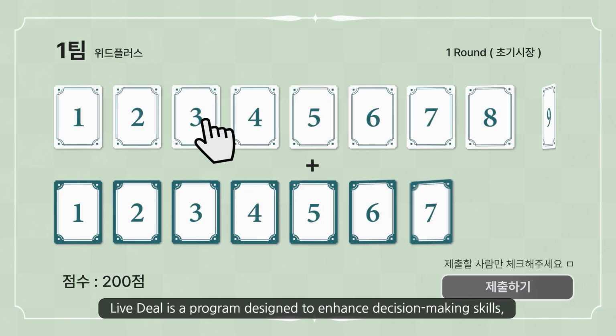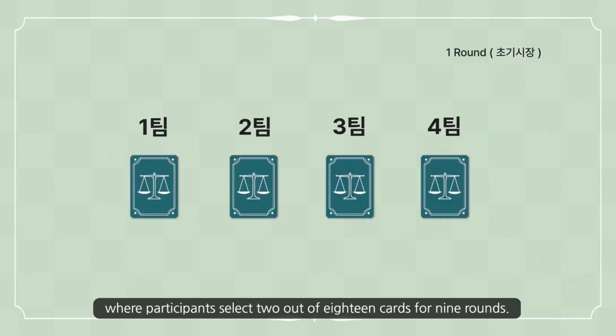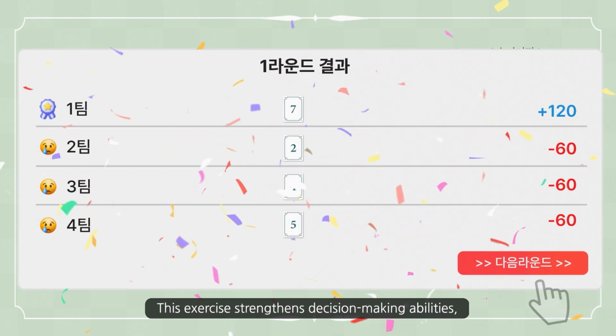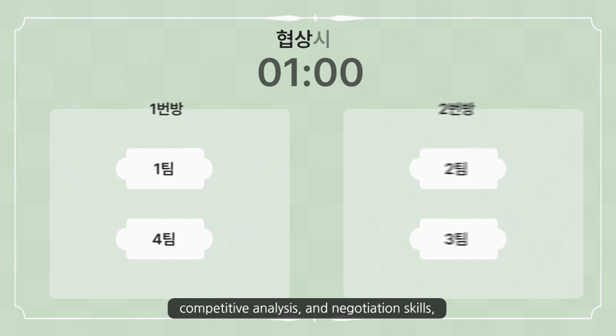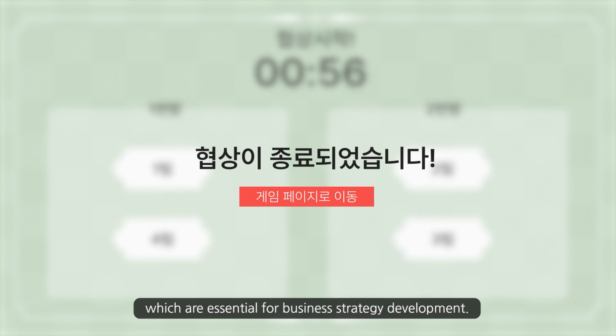Live Deal is a program designed to enhance decision-making skills, where participants select 2 out of 18 cards for 9 rounds. This exercise strengthens decision-making abilities, competitive analysis, and negotiation skills, which are essential for business strategy development.